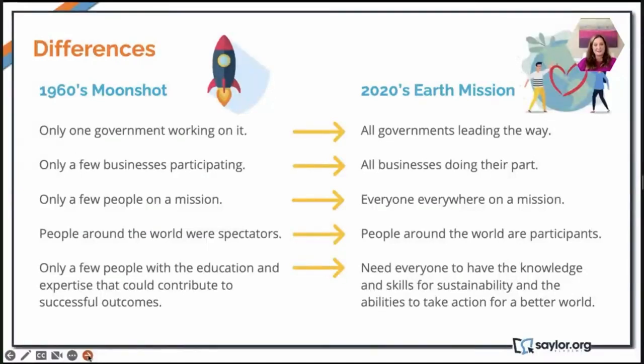All right, what are some of the differences though between the 1960s moonshot and our current 2020s Earth mission? In the 1960s, there was only one government working on this particular moonshot. The United States government put men on the moon. Today, we don't need just one government working on it. We need all governments, all of them around the entire world leading the way. To achieve the moonshot in the 60s, there were only a few businesses participating. Today, we need all businesses everywhere in every country doing their part. The 1960s moonshot had only a few people on this mission. To achieve sustainability, we need everyone, everywhere on the mission.